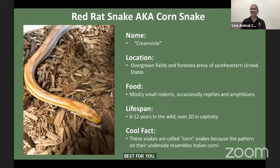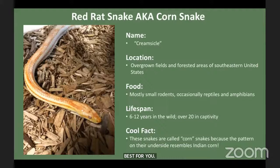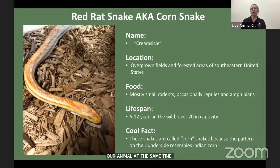For those of you who can't see our snake separately, it may help to download the Zoom app and make sure that you are not in speaker view. If you are on a computer, you can switch that from speaker view to panelist style. And hopefully you can see both our educator and our animal at the same time. All right, so let me know when we're ready with our next animal. I think we are just about ready.